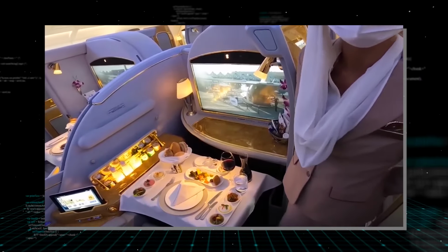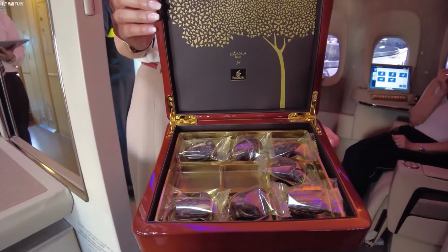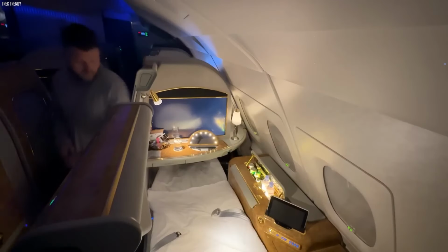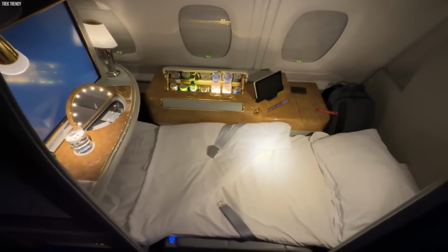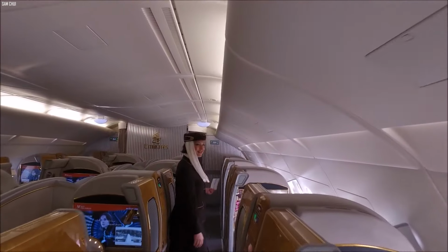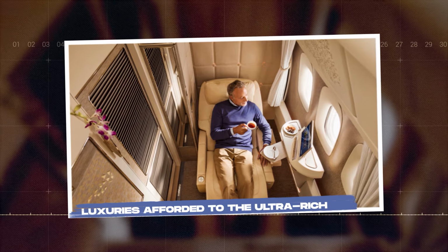Emirates' dedication to offering special treatments to its first-class passengers sets it apart from other airlines. It creates an airborne experience that rivals the comfort and exclusivity of a 5-star hotel, redefining the very concept of luxury air travel.